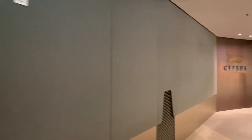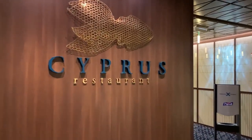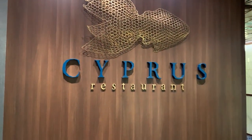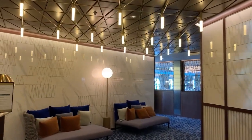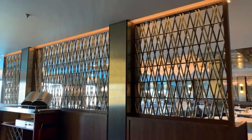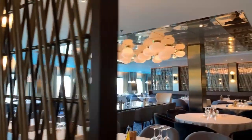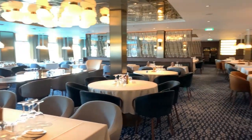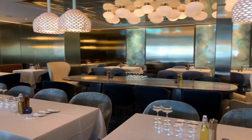And at the very aft of the ship are the other 2 main dining rooms. This is Cyprus, which is Mediterranean inspired menu, and we're just going to go in and take a quick peek around. So again, there's no large main dining on this ship. It is 4 individually theme inspired restaurants. This one is Cyprus, and they're much smaller venues, and they each have their own unique menu. And they're all very conveniently located in one area. I'll show you that when we go outside. So this is Cyprus.